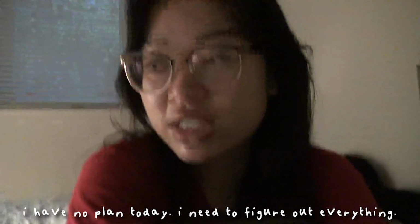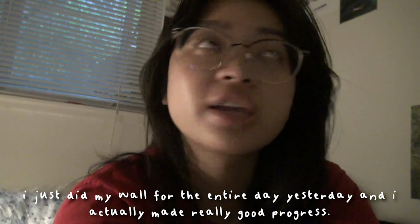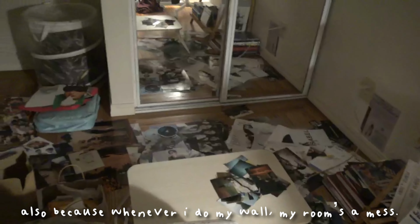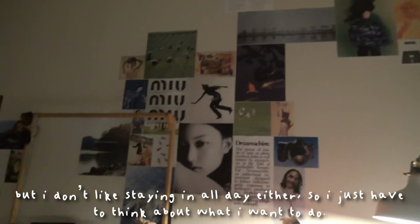I have no plan today. I need to figure out everything. I just did my wall for the entire day yesterday, and I actually made really good progress. The thing about my wall is, I just want to finish it so that I don't have to think about it anymore. Also because whenever I do my wall, my room is a mess, but I don't like staying in all day either. So I just have to think about what I want to do.